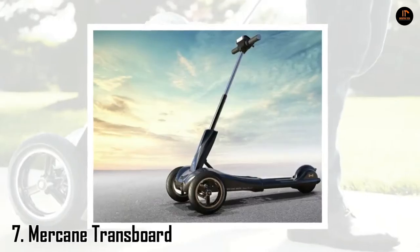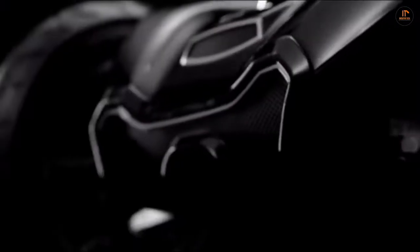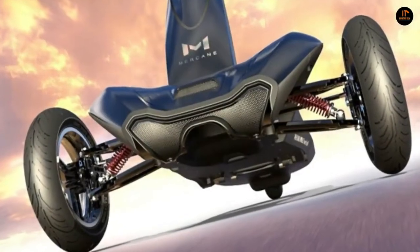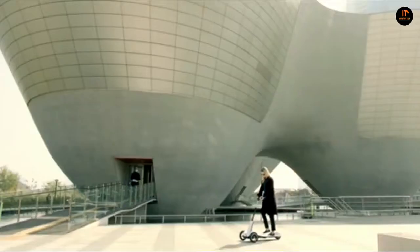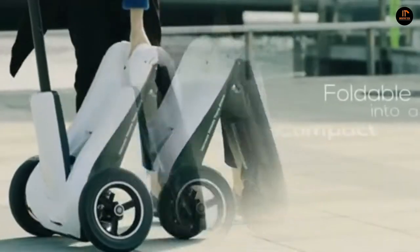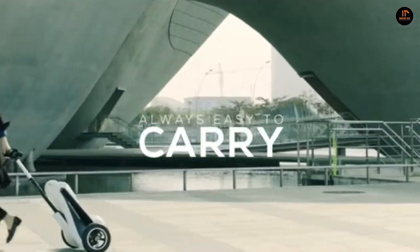Number 7. Mercane Transboard. The Transboard has been developed with 3 main mottos: speed, safety, and stability. Featuring double wishbone suspension, the Transboard helps you drive safely regardless of road conditions. Likewise, the self-folding system makes it easy to fold Transboard with just one simple gesture. Once you fold the Transboard in half, you can simply roll it along with you.